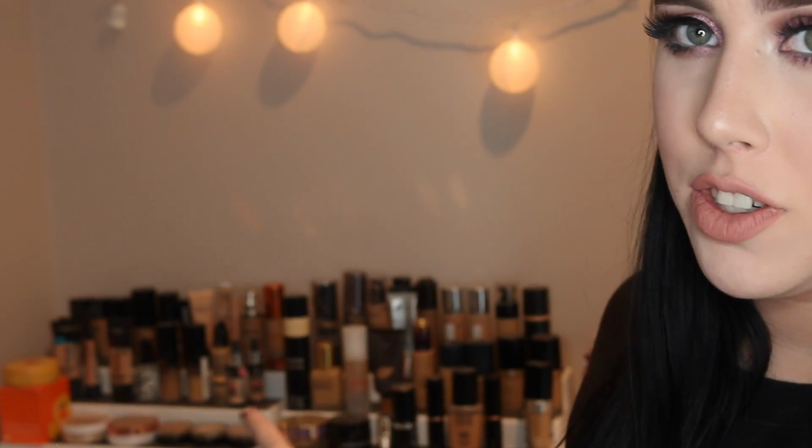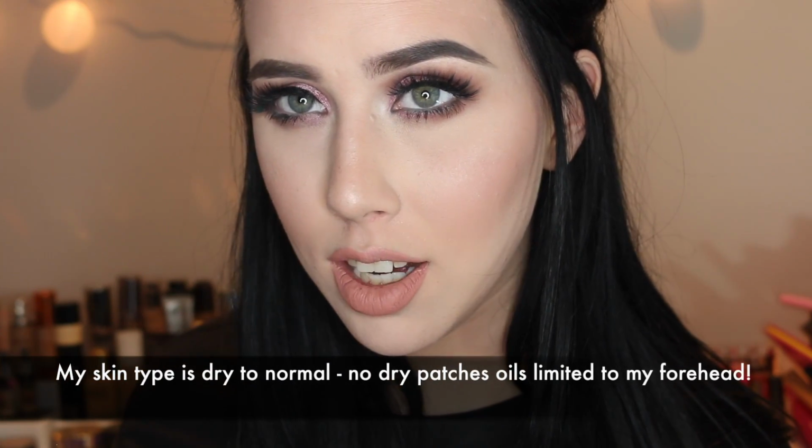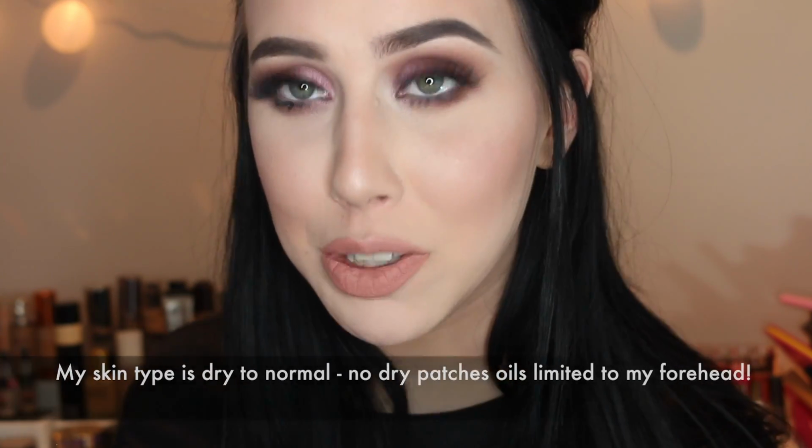I don't know if you guys can see more foundations over here. So here's my high-end foundations and my lower-end foundations, like drugstore and stuff. So I really like foundations, and I have a pretty good skin type for foundations. Very rarely does a foundation fail for me. And even if it does, I can usually figure out another way to use it.